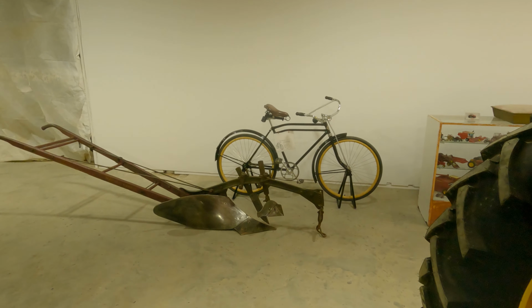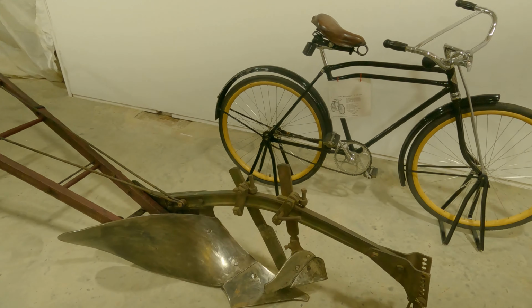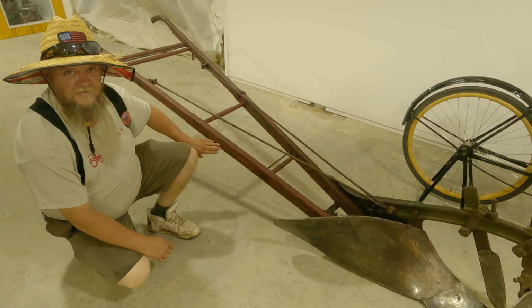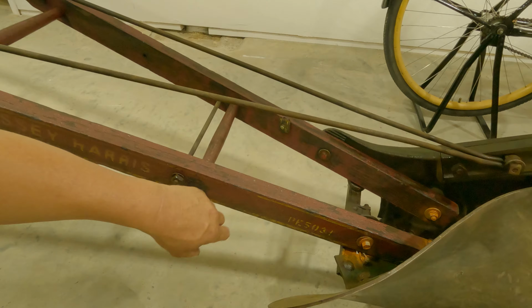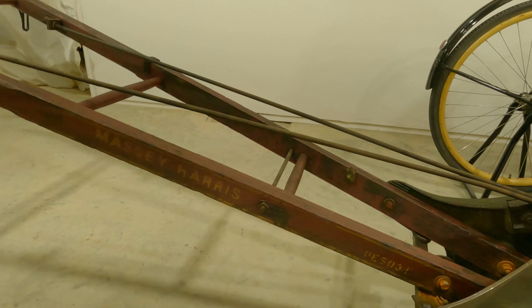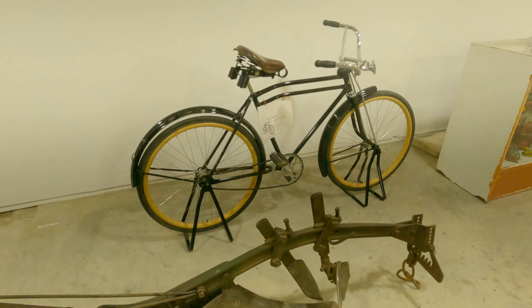It's a Massey-Harris plow. As you can see, it's a Massey-Harris plow. It's right there, PE5031. So, this would have been a horse-drawn plow.